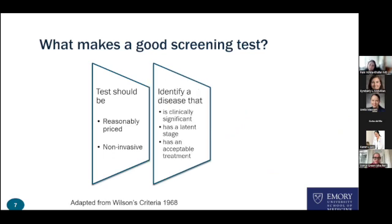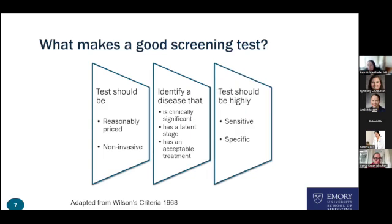It should try to identify a disease that's clinically significant, that has a latent stage, and that has an acceptable treatment. And then the test should be highly sensitive and specific. So if you think about pancreatic cancer and you ask yourself, do we have a screening test for that cancer that would pass most of these bars? We don't really.